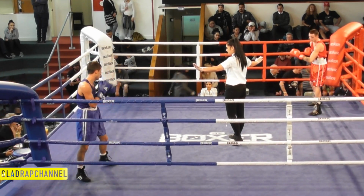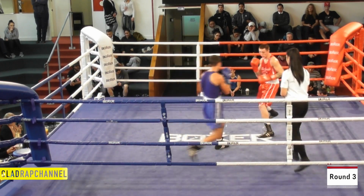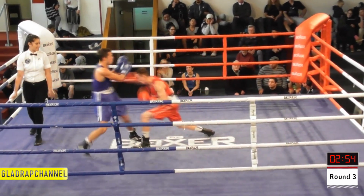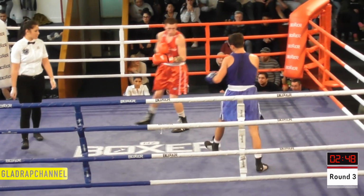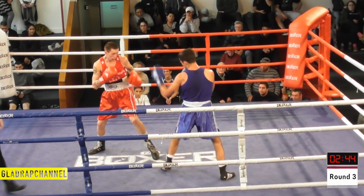We're here for the last round. It's been a good fight so far. Both are showing a bit of technique and a lot of aggression. I'd have to give it to blue corner so far, but we'll see how the fight goes. Yeah, very evenly matched fight, this one. Same myself, I'd say blue corner's leading at this stage, just for getting the cleaner shots, but still anyone's fight.